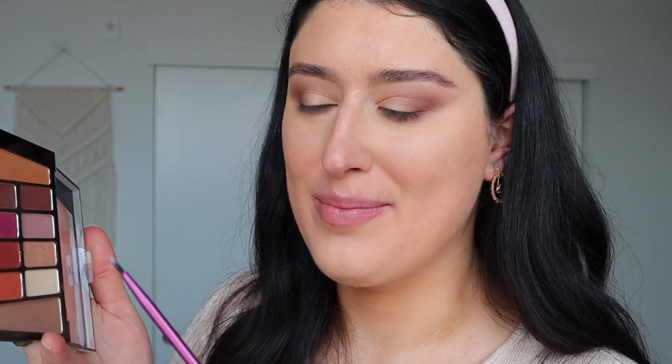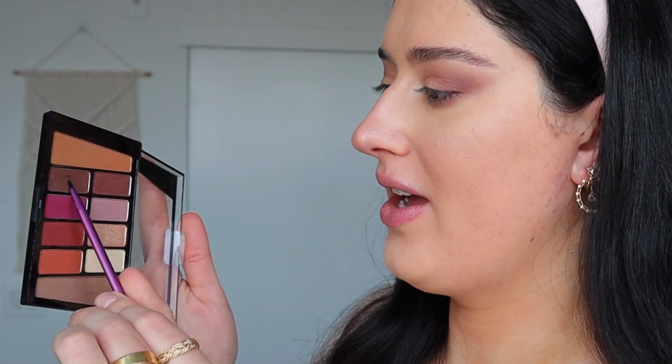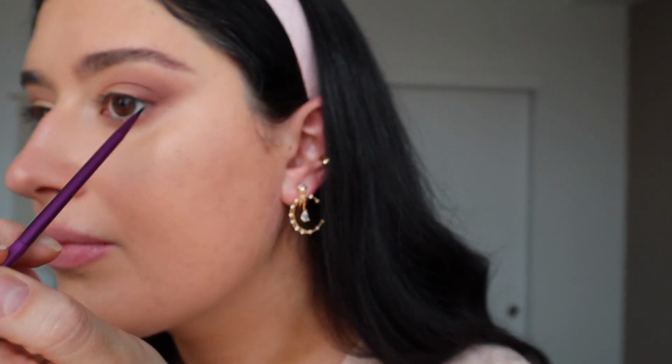For the last step in the eyes, this step is optional because this setting spray would push my budget over the edge, but I'm just spraying an eyeliner brush with some setting spray and then swirling that damp brush around in the dark brown color to make kind of a paste. I use the back of my hand kind of as a palette to make sure it's the right consistency. And then I have basically a liquid eyeliner.